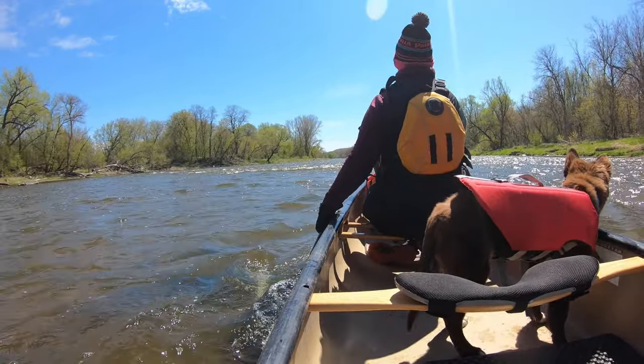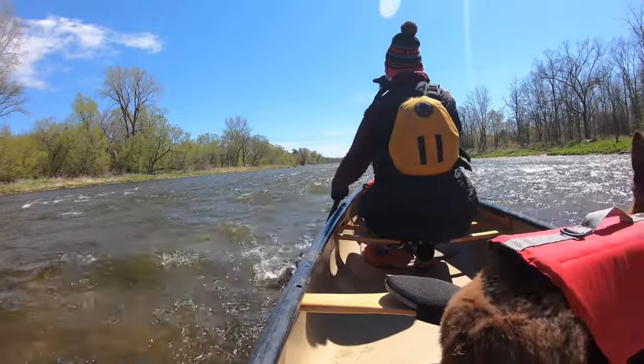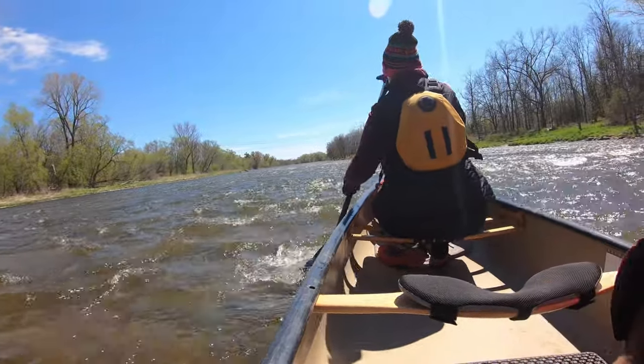The Grand River Conservation Authority website has a number of stations along the river that you can check ahead of time for your trip.